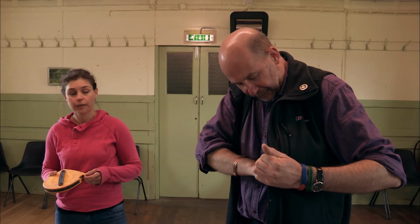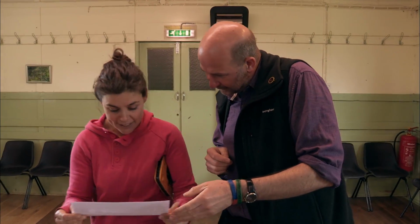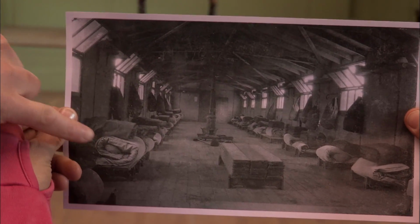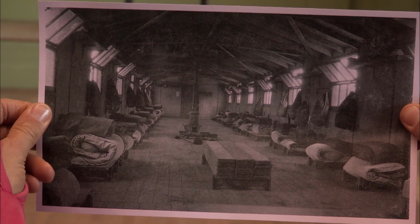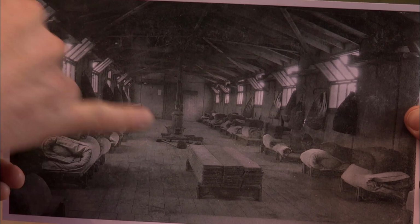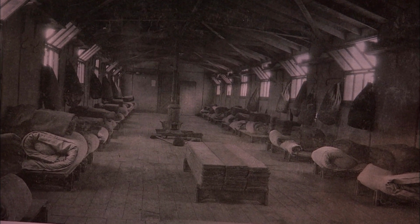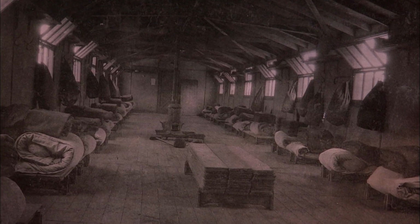And actually, we've got a picture here that gives you a fair idea of what one of these would have looked like. That's amazing, isn't it? It could actually just be this hut. It could, yeah. And the beds are clever because they slide back to create space in the middle. It's a bit like a modern futon. You look at this, you just imagine the smell of damp soldiers, woodbines and machine gun oil, and you're there. Fantastic.